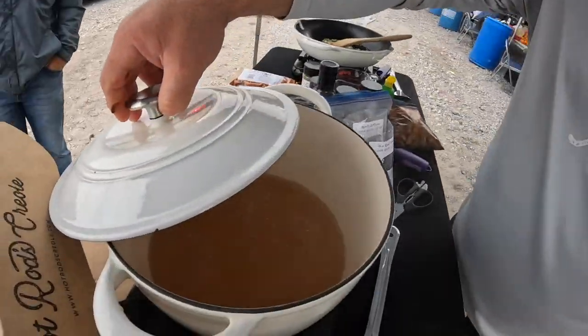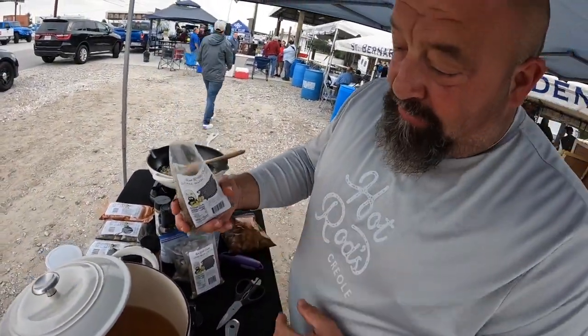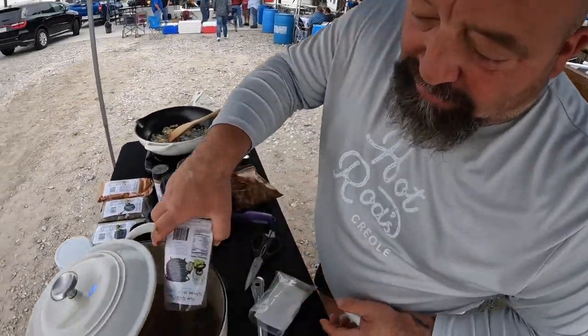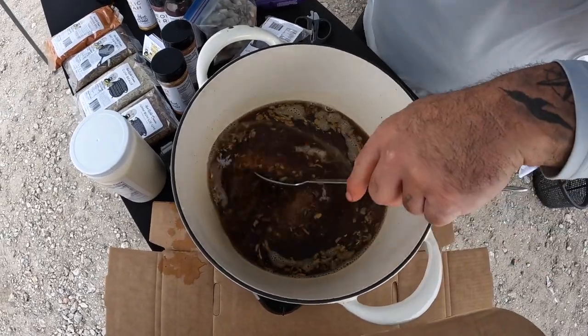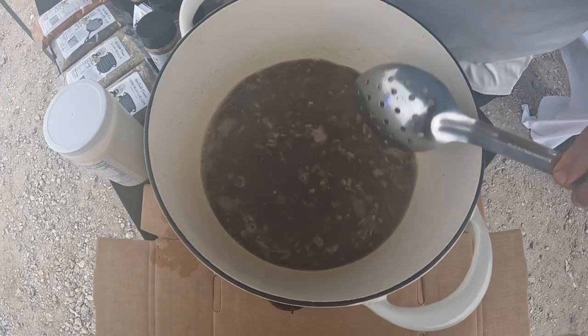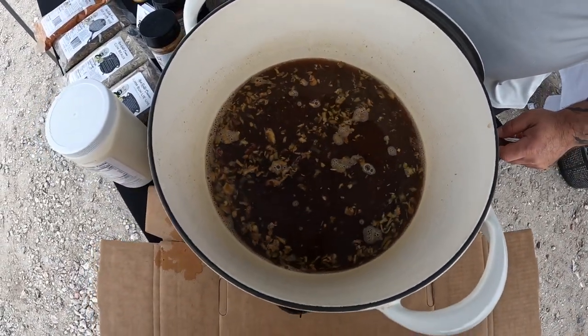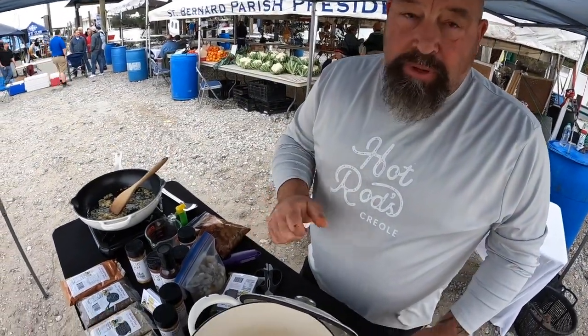All right, so look, we got our shrimp stock come to a boil, and we're gonna add our jambalaya mix, which has all of the vegetables and everything in here with the rice. Oh wow, so you didn't even have to add any. Look, this is the easiest jambalaya that you're ever gonna make. We're gonna let this come back to a boil and stir it up. You can see those vegetables coming up to the top, all dehydrated, it's all there for you. Real easy to cook. We're gonna add our shrimp, let it come back to a boil real quick, and then let it simmer for 20 minutes, and we'll be ready to go.